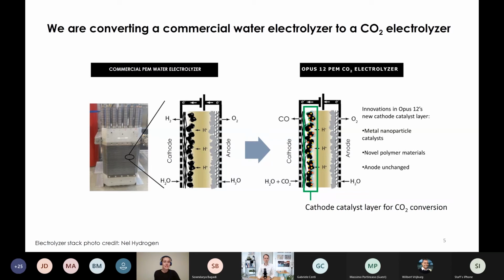So some more details on exactly how our reactor or electrolyzer works. It's essentially the same as a commercial polymer electrolyte membrane water electrolyzer. So water electrolyzers exist at fairly large scale at this point and are used industrially to produce oxygen and hydrogen. And on the far left here, you can see a picture of a commercial water electrolyzer stack where the actual water splitting happens. And in the cartoon just to the right, you can see what's happening in each cell in that stack. So water is fed to the anode catalyst.